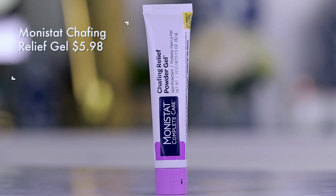Let's talk about Monistat. Find this in the feminine care aisle, not in the cosmetics section, but it's great to use as a primer. Another item that I put on in my 10-minute drugstore glam, and I've been using this every day since, and I'm like, man, how did I forget about this? This is so great. It has such a nice silicone texture, makes your foundation glide on like a dream, and really has a nice soft blurring effect. Just trust me. The proof is in the pudding. This is one of those things that you have to kind of see with your own eyes to believe. I really, really love this.